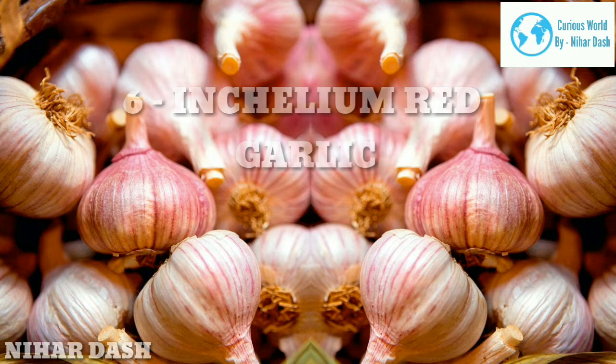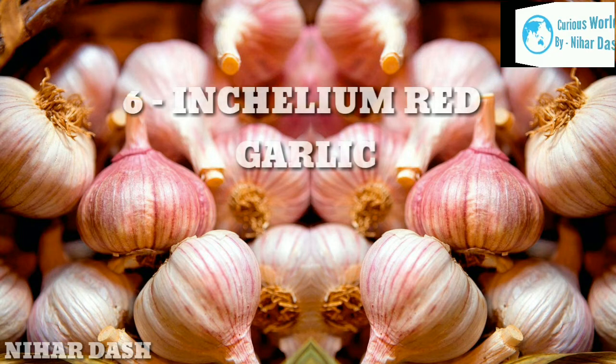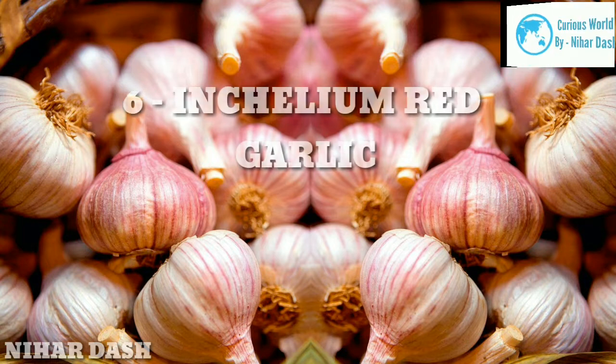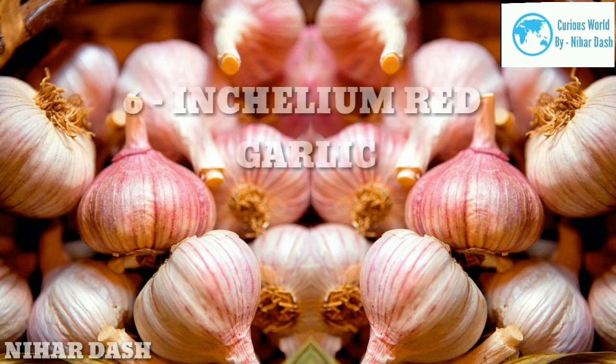The bulb could also sport a thick skin, which is good for storing them. This garlic could produce a mild, pungent taste with a medium level of spiciness. You might find this garlic during late summer through early fall, as those are the times when they are harvested. It is also important to note that the Inchelium red garlic is an excellent source of vitamin B6, vitamin C, iron, and manganese.